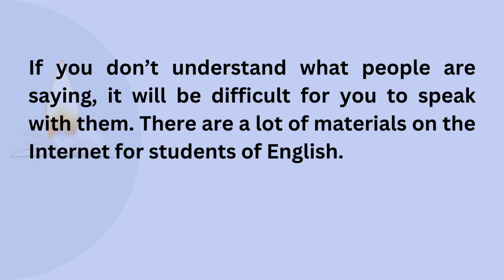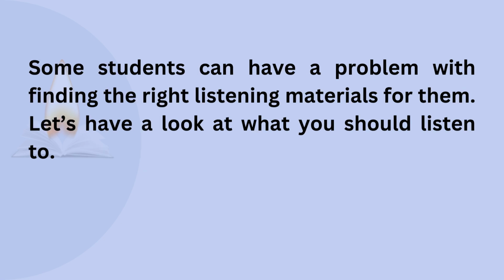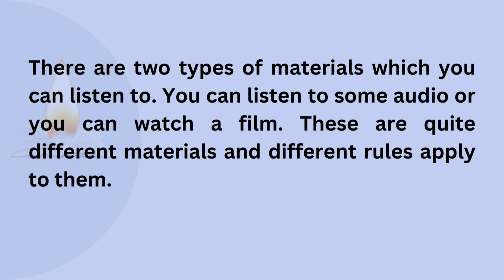There are a lot of materials on the internet for students of English. Some students can have a problem with finding the right listening materials for them. Let's have a look at what you should listen to. There are two types of materials which you can listen to. You can listen to some audio, or you can watch a film. These are quite different materials, and different rules apply to them.